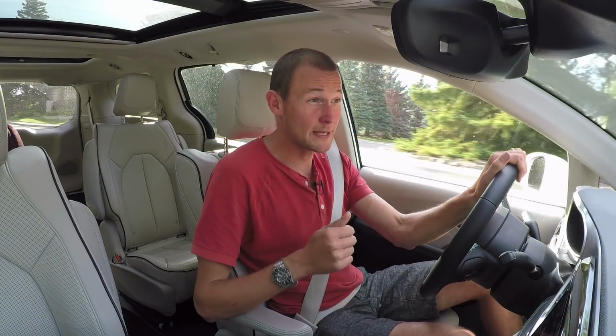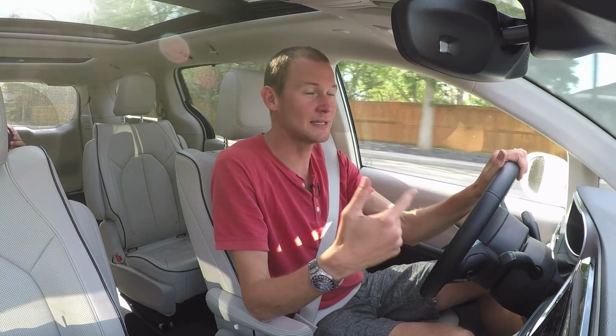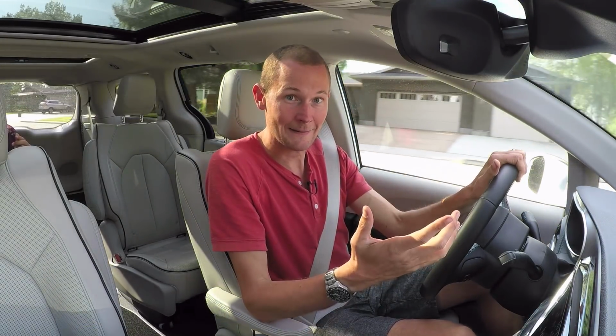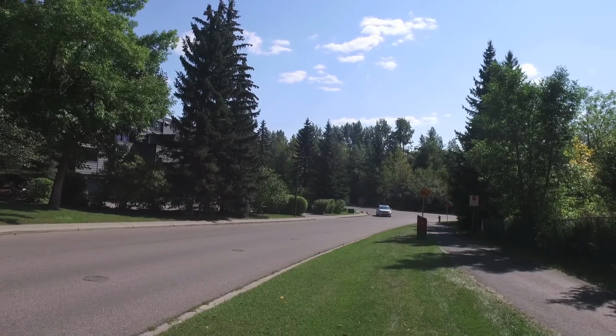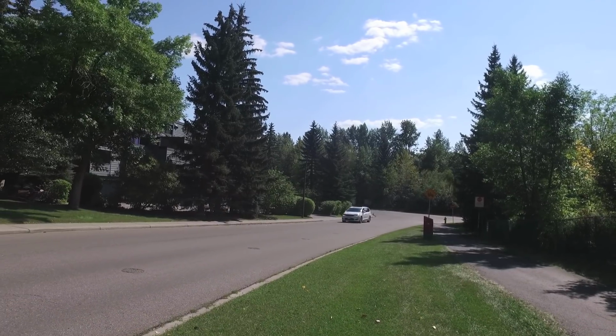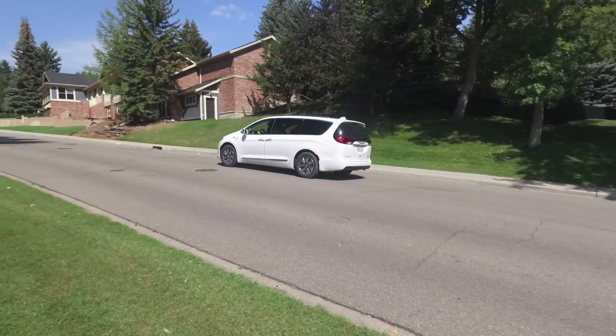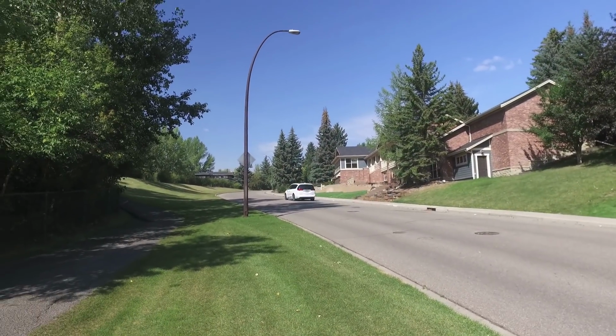And despite this being both a minivan and a hybrid, which really does sound like the kiss of death for fun to drive factor, I'm actually finding the Pacifica Hybrid quite athletic. The pickup in this thing is pretty surprising. It has a nicely weighted steering feel. It doesn't feel like we've got a lot of body roll when we're putting it through the corners. Devin and I both really quite like it.